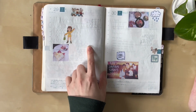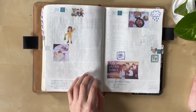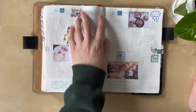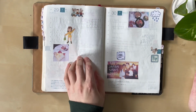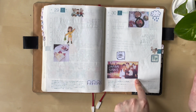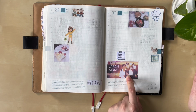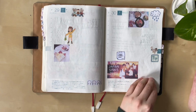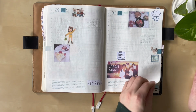This was my boyfriend's friend's birthday. So I have a picture of the cake, and I did not journal about the day, but we just stayed at his house and played board games, basically. And then on this day, my boyfriend and I watched Japan Sinking on Netflix. It was all right. I didn't like it that much. And I also got some takeout.